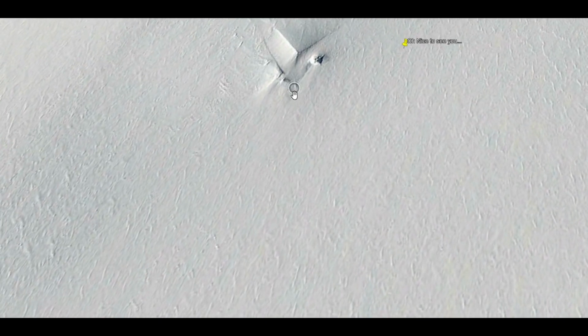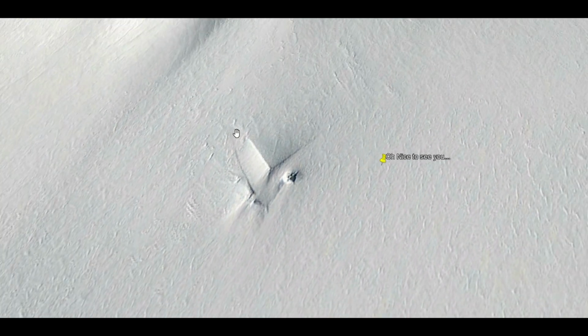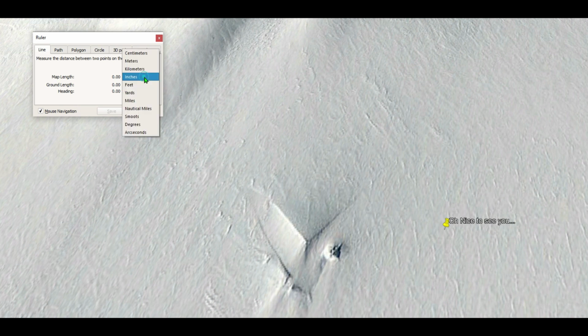So we can zoom into this area, and as we get closer, it becomes very apparent that we're looking at the edge of some sort of craft, some sort of building that is underneath this snow and ice with perfect angles on it. As we always do here, I'm going to go ahead and measure this. We'll switch to feet so we have a good idea of what we're looking at here, and we're just going to measure from one point across to the end of the side that's sticking out, and we have about 135 feet right there.